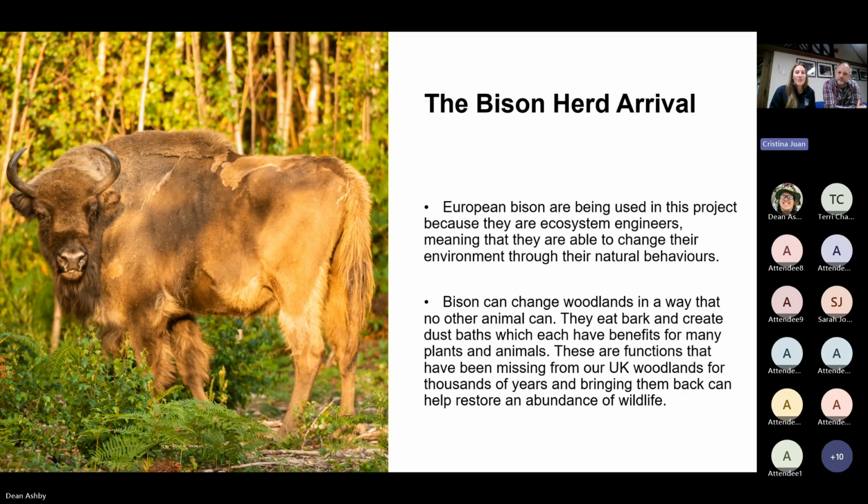And then quite quickly, the bull got to work and we started breeding on site, which has been really amazing news for us and kind of shows that what we're doing is working. So it shows that the bison are really well adapted to the habitat they're currently in and doing well. And so they've been breeding quite a bit.